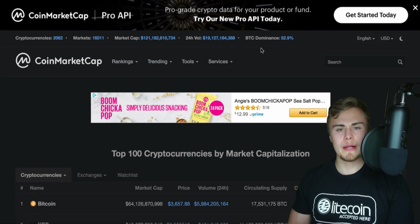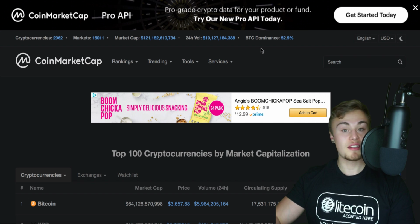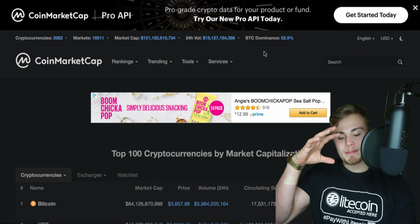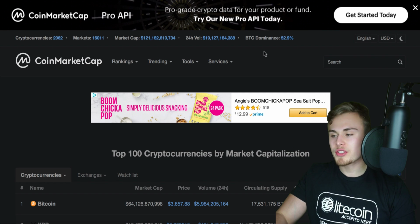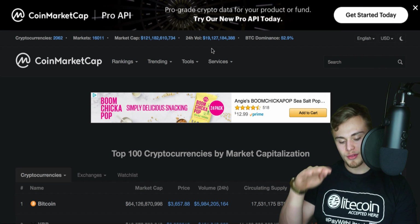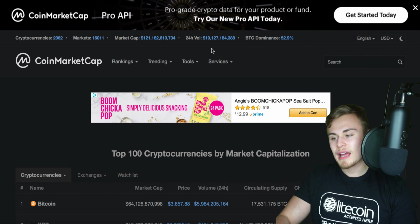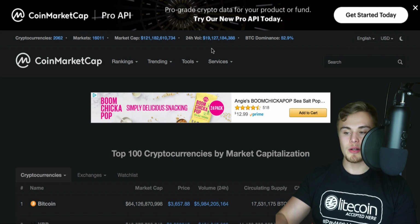So I'm on the current CoinMarketCap, and there's a couple of things I want you guys to notice before we do the technical analysis. Bitcoin dominance is 52.9%, which means we are seeing the Bitcoin total die down. We're seeing more money move into the altcoins. 24-hour volume is 19.1 billion, so we're also seeing volume slowly decrease. We were at about 21 billion yesterday, so 19.1 isn't a small dive down. It's almost about 2 billion, but it's a very small, minor adjustment.